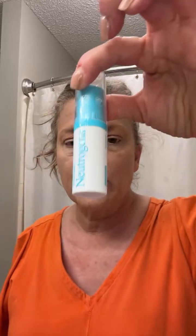This is a cream blush that's my favorite. It's called Hydration Multi-Use Stick by Neutrogena, and this color is Temptation. You can use this on your lips, for eyeshadow, and also for contour and as a cream blush. But since I'm kind of hot and sticky today, I'm just going to stick with the powder blush.